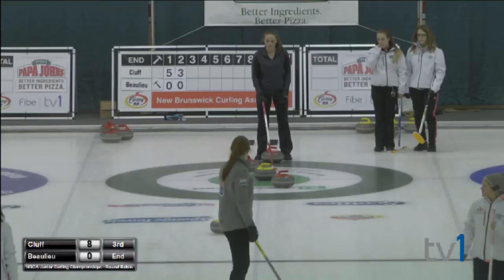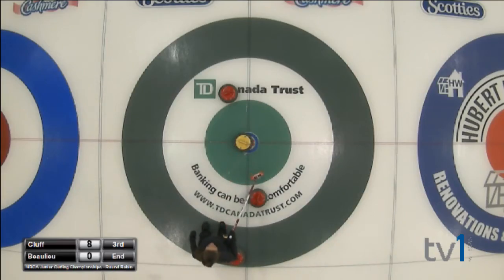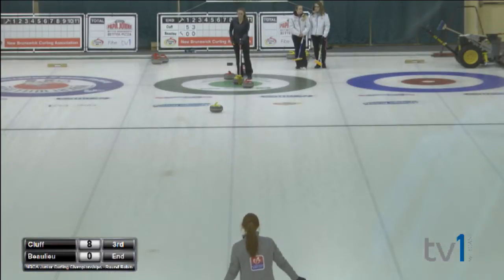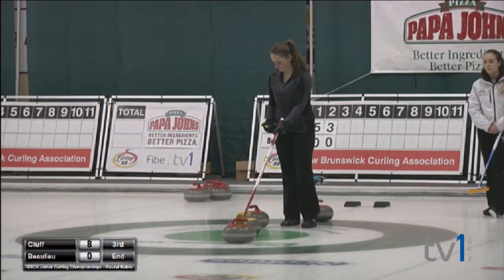Cluff's looking. She might try to just pick this one out. She might have enough room to get by that yellow guard on the in-turn side, just to pick that yellow one out of there. And when you look at it, if she can hit that lone stone in the house from Beaulieu and tap that one out, she would have a possibility to lie 4.